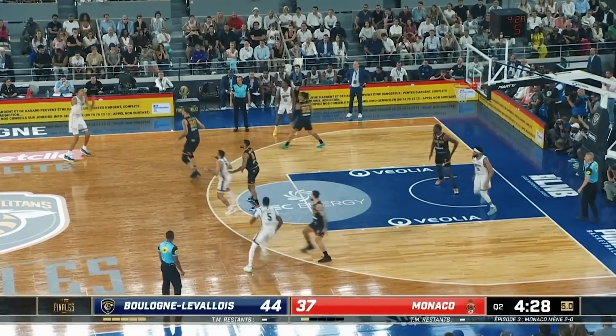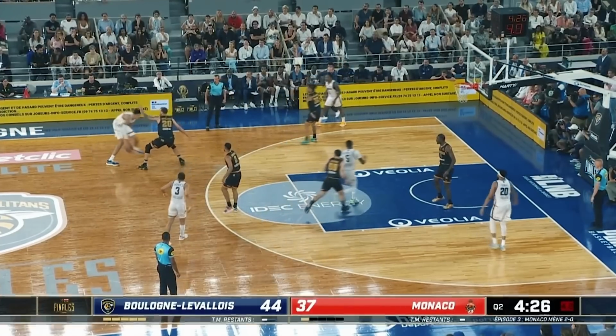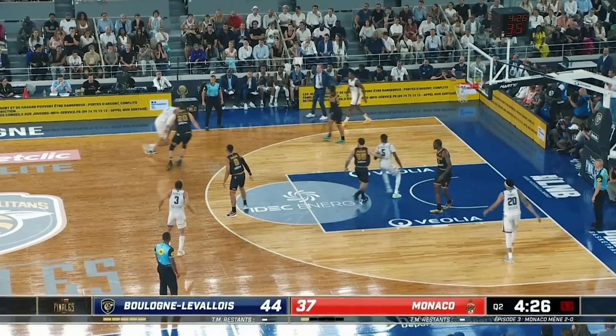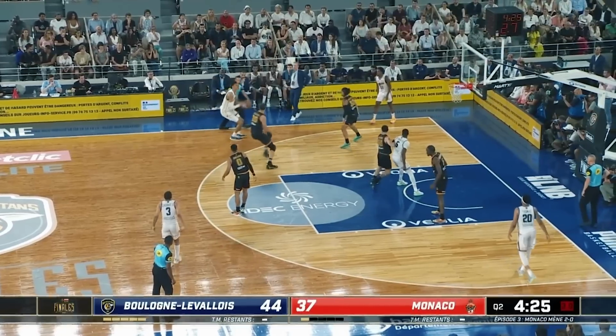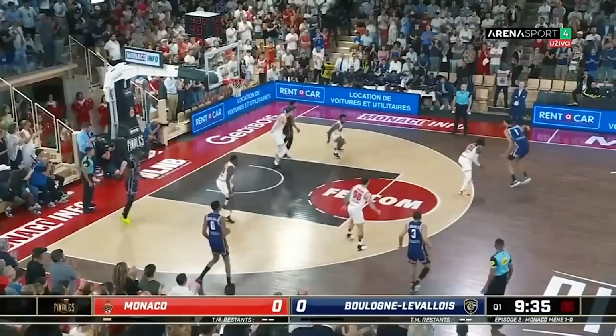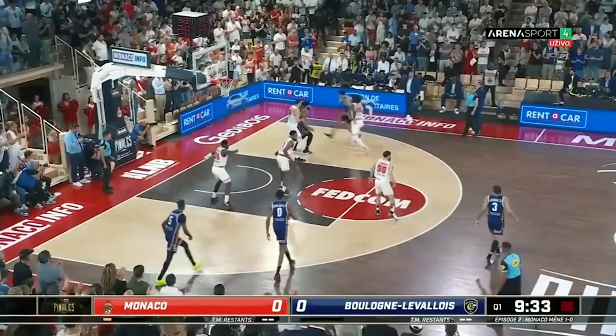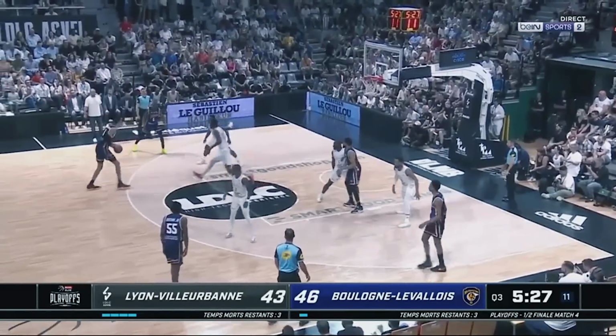Look at this shot from Game 3 of the LNB Pro A Finals. This is a 7'3" guy with an 8-foot wingspan using a crossover to drive on his defender just so that he can get into a step back 3. Nothing about that is normal. This creation ability from a guy of his size, being able to be this smooth and comfortable with the ball in his hands, is unlike anything we've ever seen before.